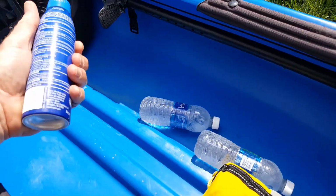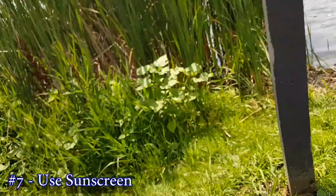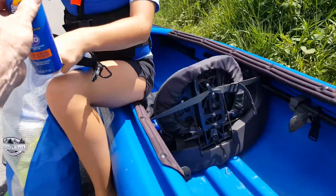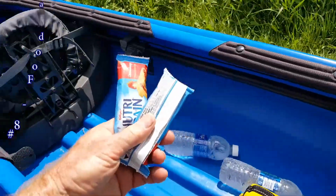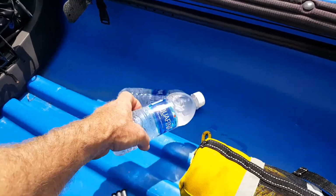One of the other things that we want to do is have some sunscreen. Both Jessica and I have put our sunscreen on. The sun is reflected off the water out here, and we can get some pretty serious burns, so we want to make sure that we're okay with that. So we're going to take some extra sunscreen with us. I like to take a little extra food, so we got a couple extra little bars with us, and we want to take some water with us as well.